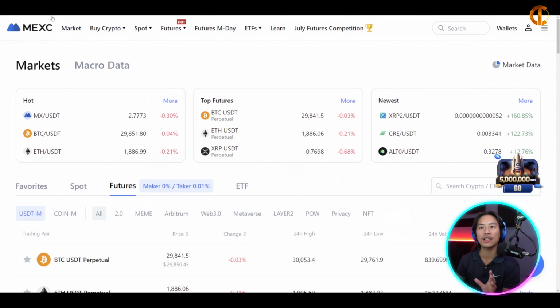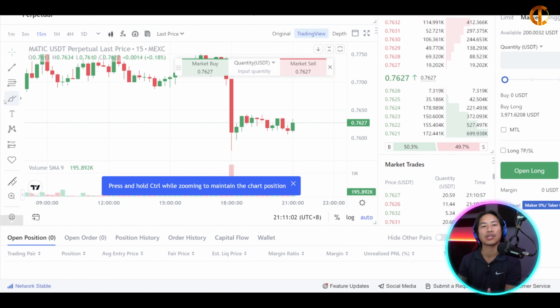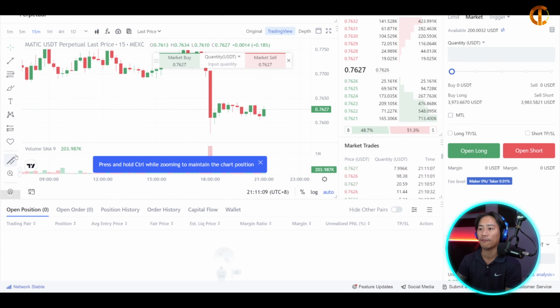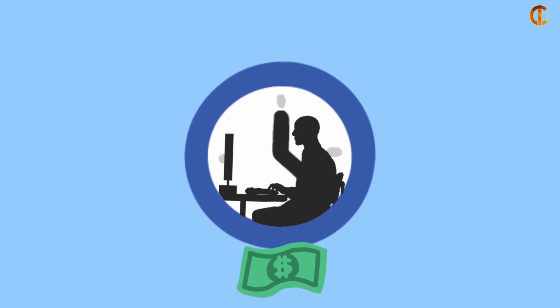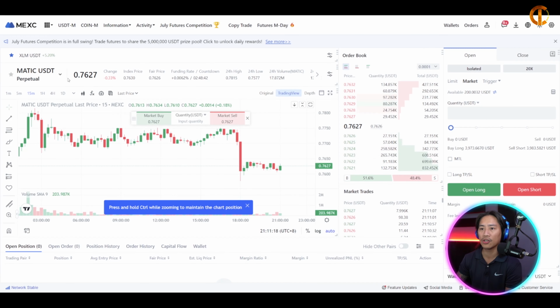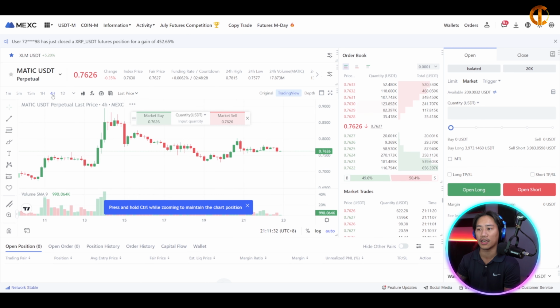Alright guys, so let me go ahead and do an actual futures trade. And again guys, before you do futures trading, make sure that you know how to read the charts and do technical analysis. But for this round, I just really want to show you what futures trading looks like in MEXC. So you have the time here: 1 minute, 5 minutes, 15 minutes, 1 hour, 4 hours, 1 day. You can also click on the drop down to choose whatever timeline you would like to see in the charts. For this one, I'm going to check out the 4-hour timeline.